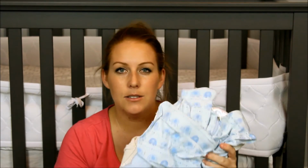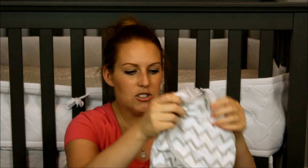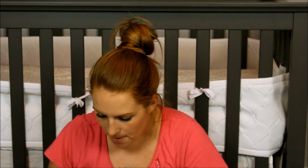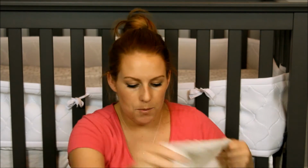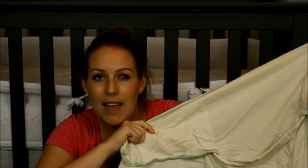I like the Halo sleep sacks, but not as much as I like the Swaddle Me brand. I feel like this brand is a lot easier to use. It's just got Velcro, and it's very simple, and it comes in really trendy colors and patterns. But the Miracle Blanket is really cool because it doesn't have any Velcro, and the Velcro can be quite loud. So when you are Velcroing or unvelcroing your baby, it makes them wake up and they jolt, and then you have to start from scratch on putting them back to sleep.